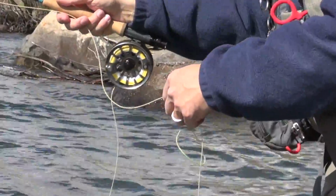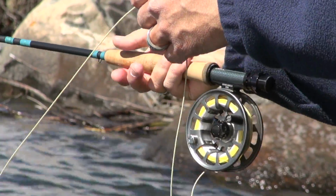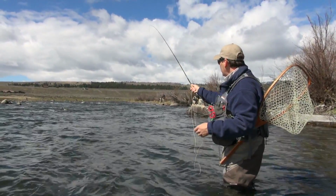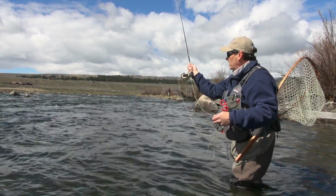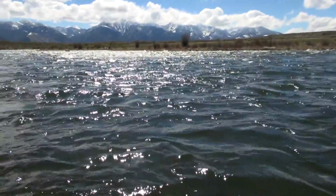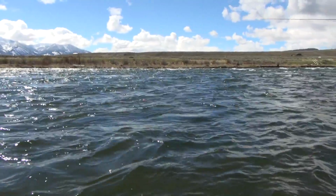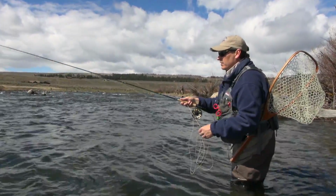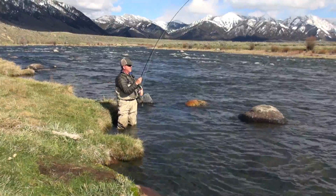At the end of the drift, let your line straighten out. And that'll help lift everything up to the surface. Raise your rod, and you can get those strike indicators just out of the water. And now you kind of turn your wrist, and with one motion, you can make that cast. But it's important to get those strike indicators out of the water and lift everything. Then your casting will be very, very smooth.